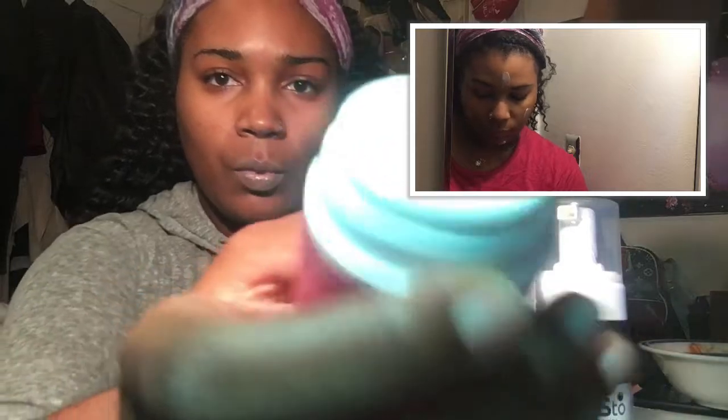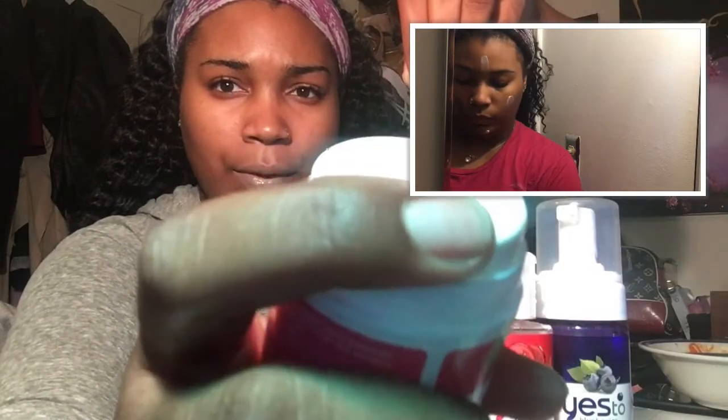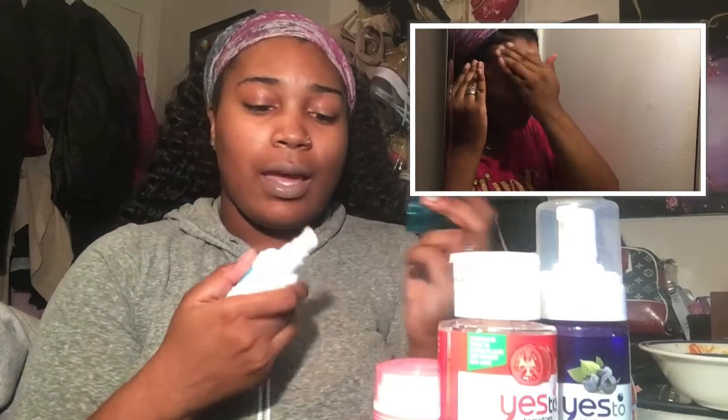At night I used this baby, which is the Yesto Grapefruit Night Treatment, and it's supposed to refine your pores, and it has vitamin C in it, and it has this weird star stopper. And the way you get the product out is that you have to press the top to squeeze it out. It's a really weird applicator, but I really like this. To me, this did not have a distinct smell. It didn't have a distinct smell at all.